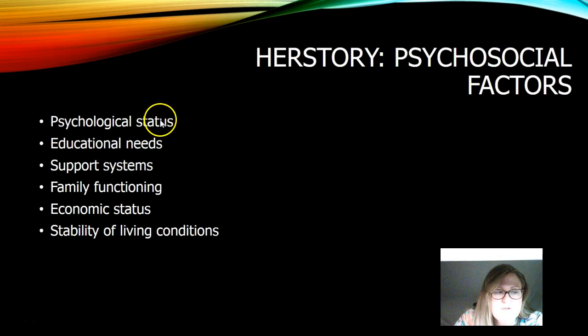Psychosocial factors, psychological status. She's on some psych meds. We need to do the risk to benefit. Sometimes we have them on some meds that can cause some fetal abnormalities, which is sad, because there's a heavy evaluation on whether these meds are going to keep her alive. So sometimes the benefit outweighs the risk of her not being on meds.